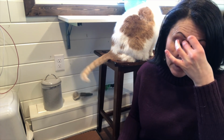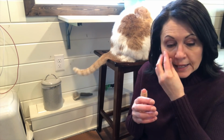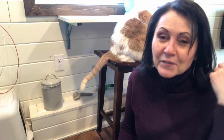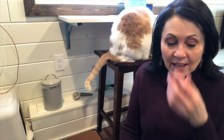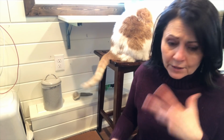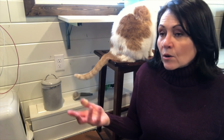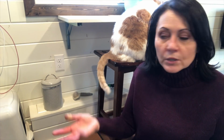So I tried corn cob. I liked the fact that, now I got cat hair on my face, I liked the fact that it was natural, and they were using a byproduct, so it was sustainable. Because it was the corn cobs after the corn was pulled off for food.